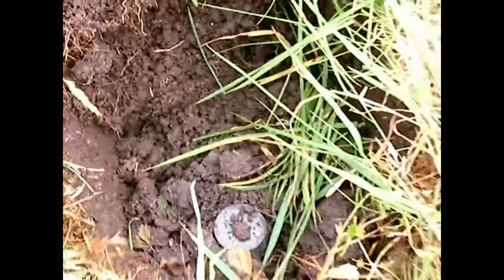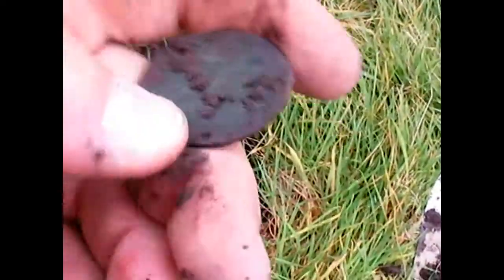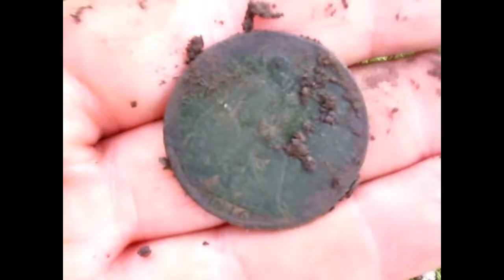And the first oldish find today. There she is. It's a penny, I think. Yep, it's a George V penny from 1916. That's not too bad.